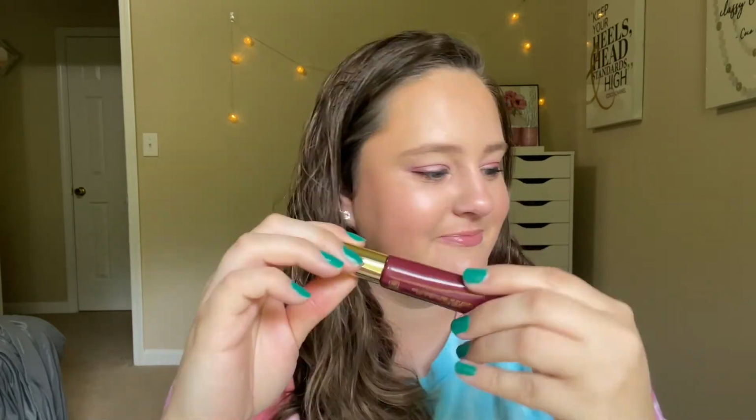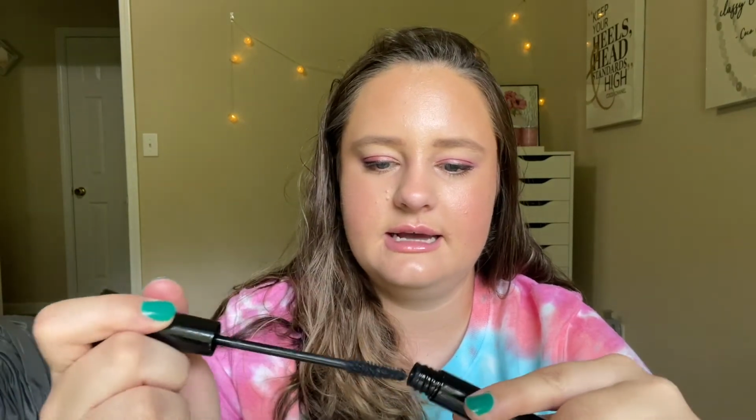Okay, here's the wand. It's kind of curved. Interesting. And it still looks like the formula is good, so that's good. I don't want it to dry up. So this is the new mascara. And then you can't just have one out, right? So I picked two. This is the IT Cosmetics Superhero Mascara. I think I've used a sample of this before, but now we have the full size out. And that is what this one looks like. So these are gonna be my new mascaras for hopefully not as long as last time.